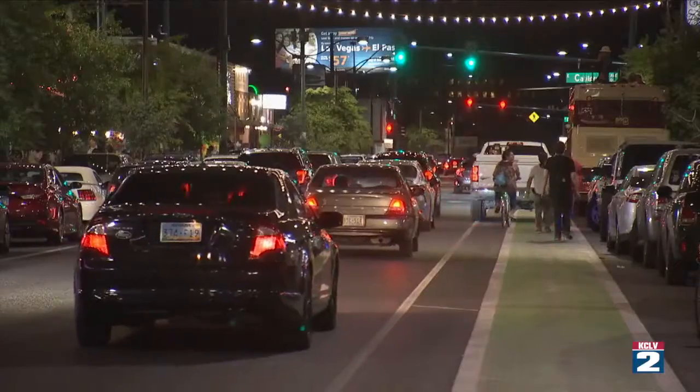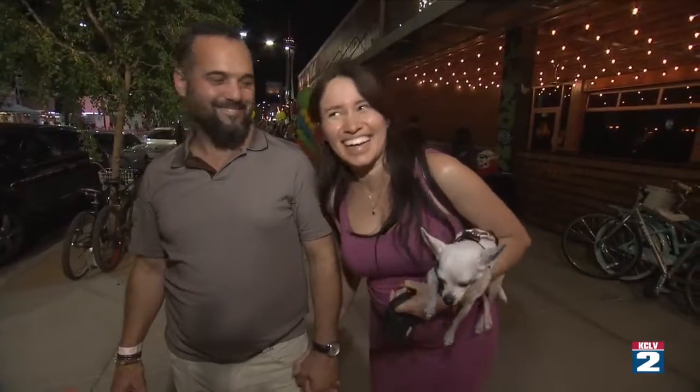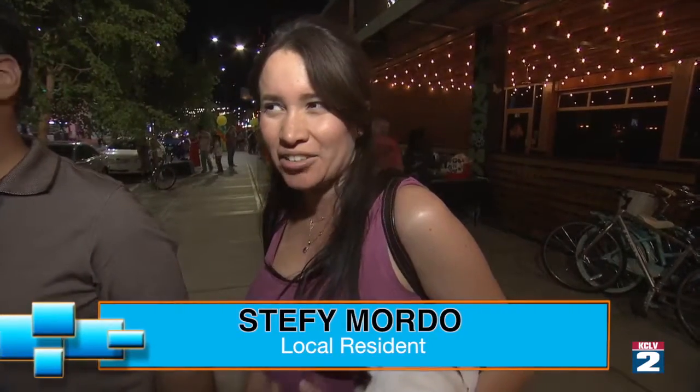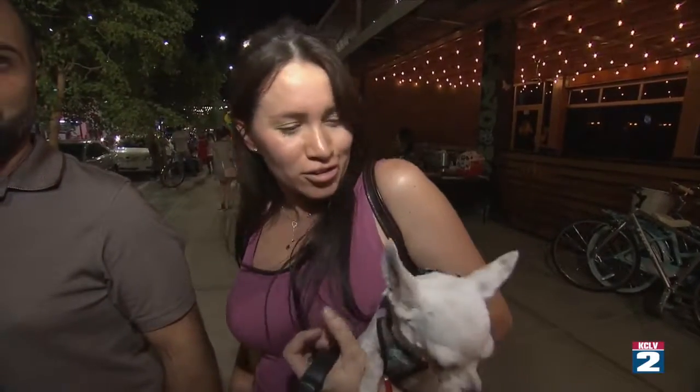We love it. And while the lighting makes for a beautiful ambiance on Main Street, this dog mom says she also feels safer now. Very nice because there is light, you can walk. There's not many places here in downtown that you can actually do a walk. So it's really nice to have a space that you can take the walk, take your dog for a walk.